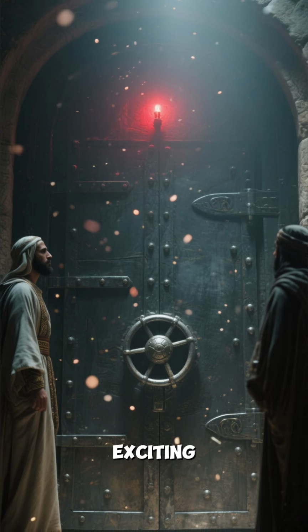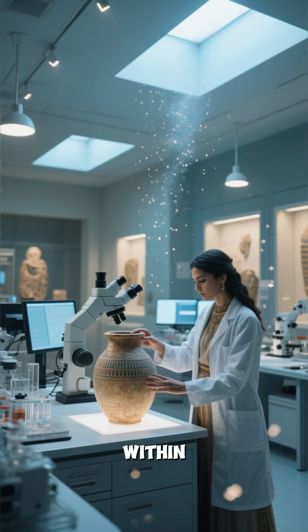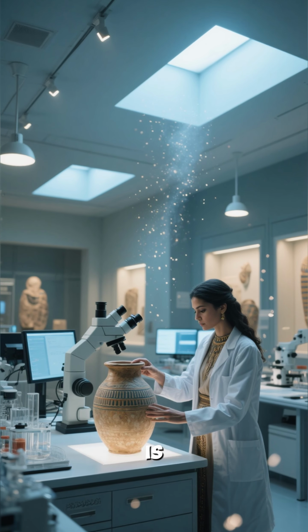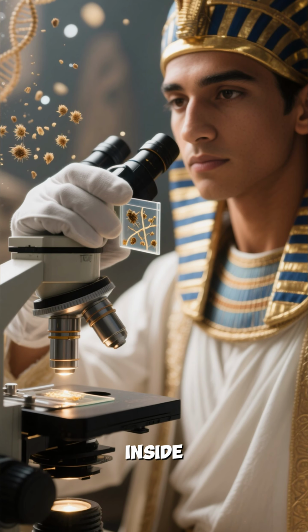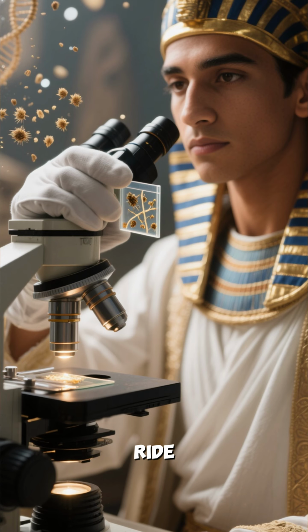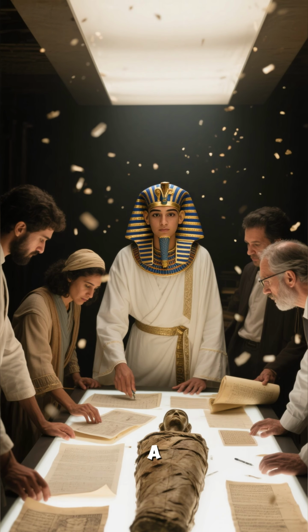But the most exciting part of this story might be what's happening behind the scenes. Deep within the museum, in state-of-the-art laboratories, a new investigation is underway. Scientists are re-examining everything: DNA from the king's mummy, residues found inside ancient cosmetic jars, and even foreign pollen grains that hitched a ride into the tomb. They are piecing together a puzzle that has haunted historians for a century.